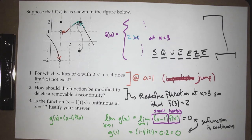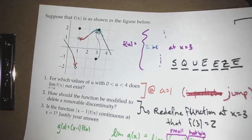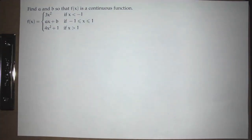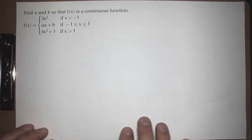So the punchline is, if you want to have a piecewise function be continuous, you gotta line your pieces up so that everything hooks up. Speaking of that, let's look at this problem. Oh, it's a piecewise function. And the problem asks, find a and b so that f of x is a continuous function.